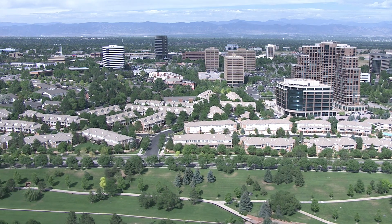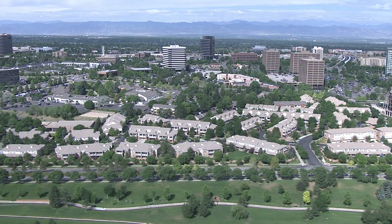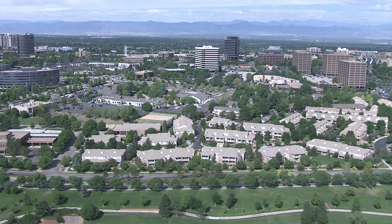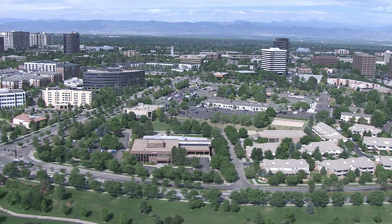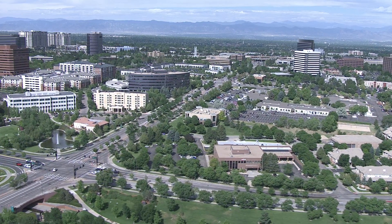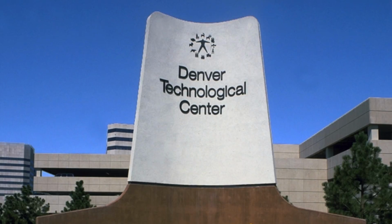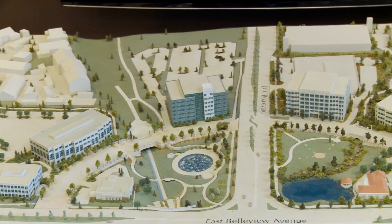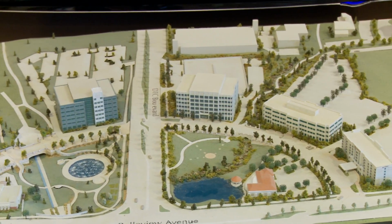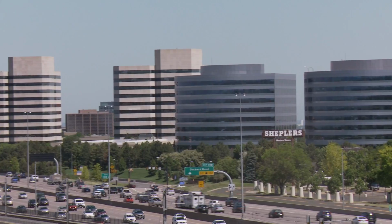George's vision was doing a place where you had an office environment where it was pleasant to work, you had plenty of open space, you could even live in the vicinity, you would have support facilities, restaurants, banks, etc. And that was his original vision for the Tech Center, and that's what it turned out to be. Throughout the 1970s, more buildings were added to the Denver Technological Center, making the area one of the first suburban office parks in the country.